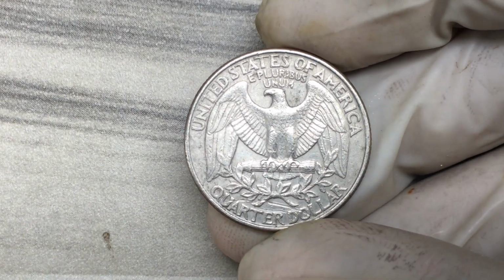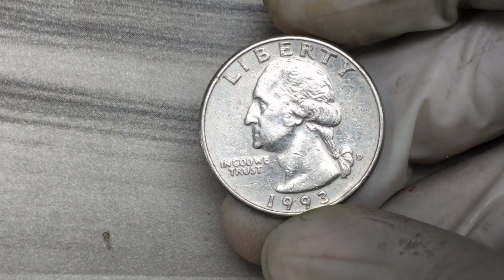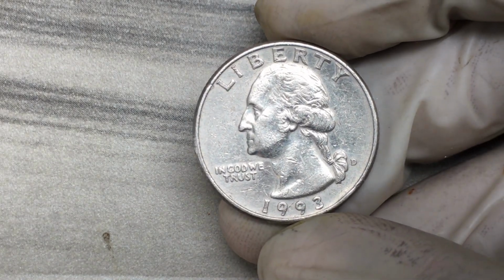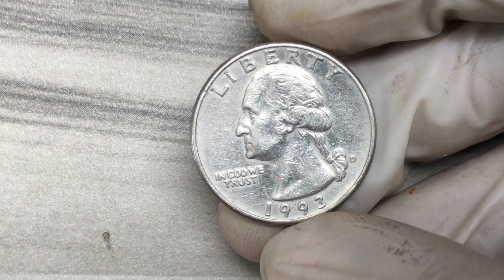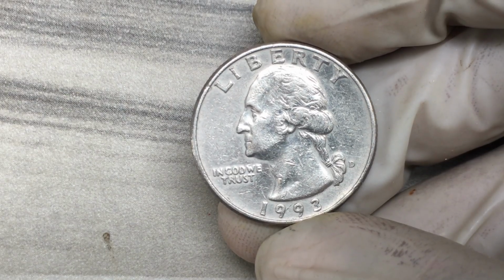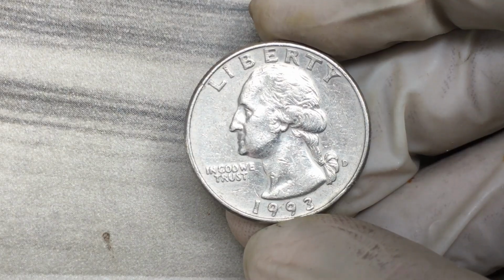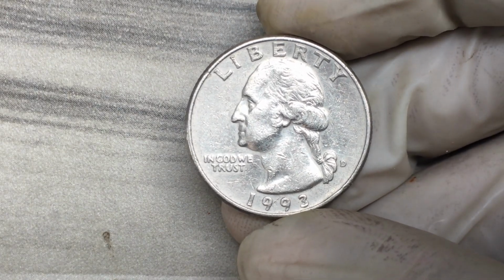If you're between 30 and 70, chances are you have old coins tucked away in drawers, jars, or inherited collections, and you'll want to stay until the very end, because I'll share how you can check your coins and possibly cash in. The Washington quarter has been around since 1932, created to honor George Washington's 200th birthday.